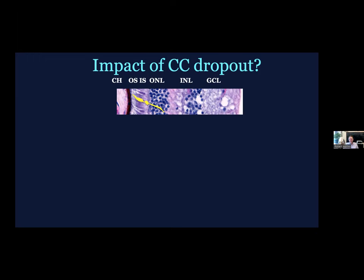Linsenmeyer and colleagues did this experiment in cats and in rats where they put an oxygen probe through the retina and started recording the partial pressure of oxygen. And then they withdrew the probe out of the retina, and at every distance along this vector, they recorded the partial pressure of oxygen. And so we can say, what's the oxygen partial pressure in the inner nuclear layer? What is it in the ONL? What is it in the choroid?